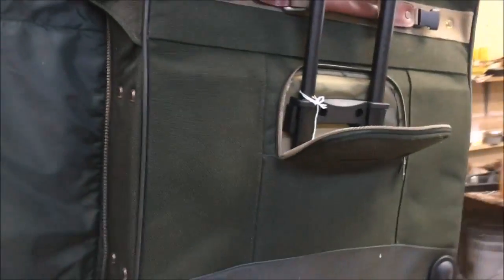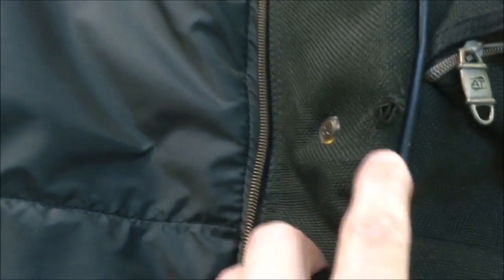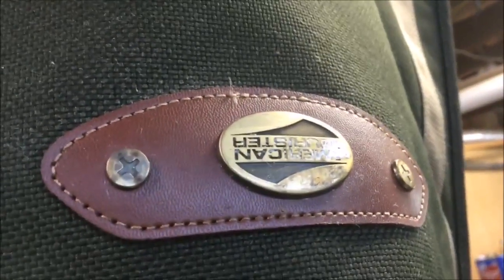And at the end of last week I cleaned it, washed it inside and out, scrubbed it down inside and out, and it's been hanging here all weekend drying. There's only a couple little tears in the outside, and you can see the label American Tourister.